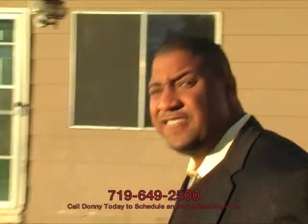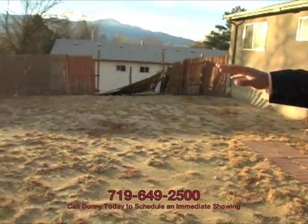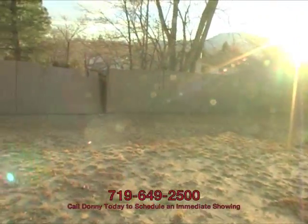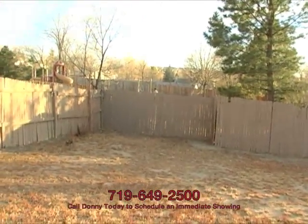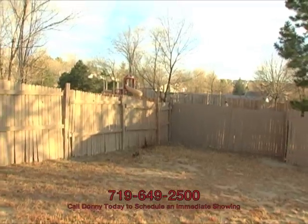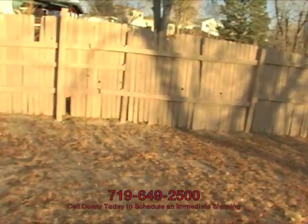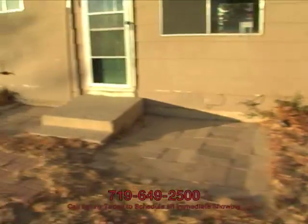Check out the size of this backyard. As you can see here, it spans pretty well back. There's a little fence damage off to the side there, but in general, you've got a completely fenced-in yard, and right behind you, you've got a city playground. You can see somebody's enjoying it right now. So if the kids need a place to play, you've got this huge backyard, plus you can send them right across your backyard to their own private playground whenever you want.